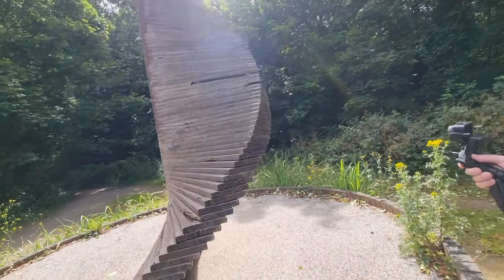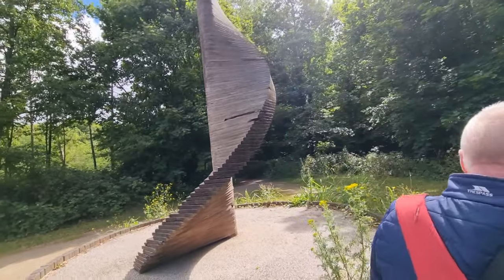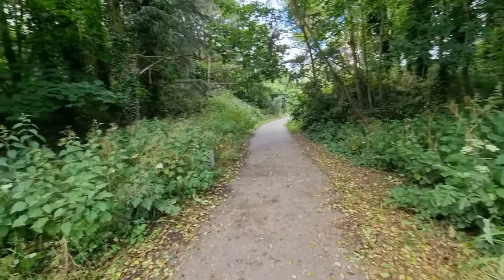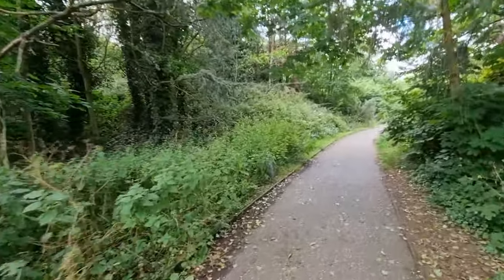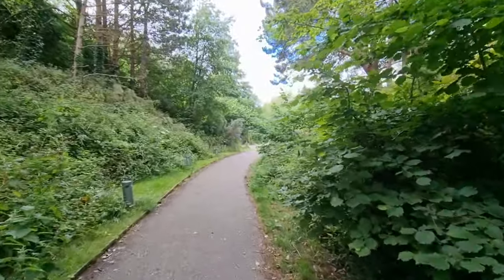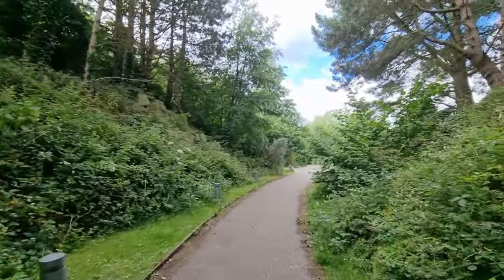I bet you someone's trying to walk up there. Have a go, he's small. I've had a go myself, yeah, but small enough. It's the only people walking on my cameras. Well, I'll turn the camera if you want.